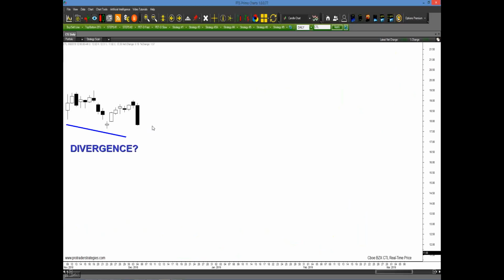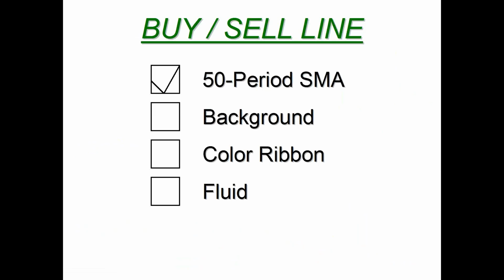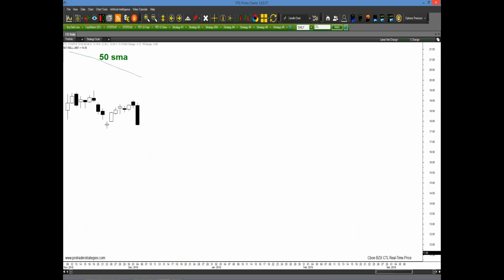Once again, every part of that decision was based off what someone or something else was telling you. Think of it. Is that the way you make your decisions? Most traders do. I know I did. Why don't we just listen to the market? First thing you want to do is apply the buy-sell line. And where is the market in relation to the 50-period moving average? Well, just click on 50-period moving average. Market is below. So what's the market telling us?